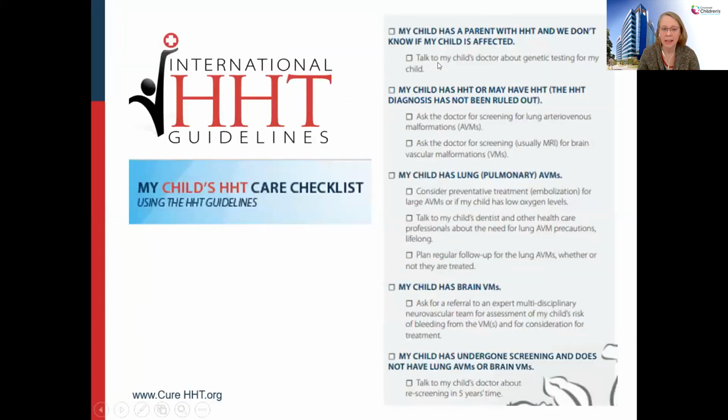Just looking closely at this really quickly, the first checkpoint on this list is, if we don't know if my child is affected, talk to the doctor about genetic testing. So that was our first recommendation. If they have HHT or it's not able to be ruled out, it recommends that you talk about screening for lung and brain vascular malformations. If they have lung vascular malformations, talk about treatment, talk about the need for AVM precautions. This includes prophylactic antibiotics prior to significant dental procedures and even cleanings, and then a plan for follow-up. If you have brain vascular malformations, ask to be referred to a neurovascular team with pediatric expertise to discuss this. And then finally, if all of your screening is negative, you're not due for anything for 5 more years, and you'll revisit the screening then.